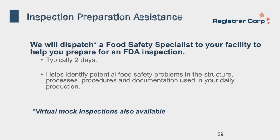So I talked a lot about that. And again, this slide is kind of assuming that we are over the pandemic, but when we do conduct an on-site inspection, they are 2 days typically. The first day is a document review. The second day, we do an actual physical inspection of your facility. We will leave you a comprehensive report that details our observations.